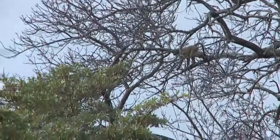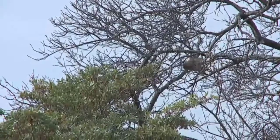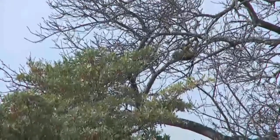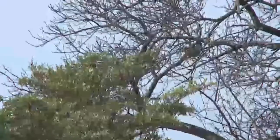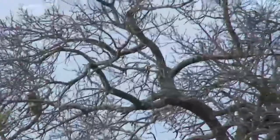They came onto the property kind of early Feb, and they disappeared for a week or two. And look at how comfortable they are, clambering along. I'm not sure what they're feeding on. It is a marula tree, but as you can see, there's not much in it. And it could be that they are feeding on insects.